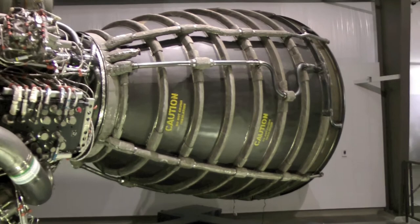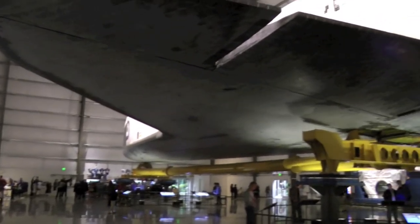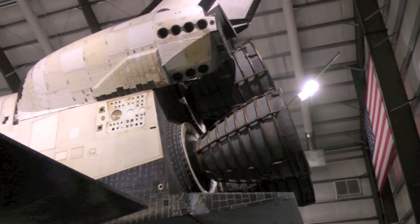Again, we're right next to the shuttle Endeavour at the California Science Center. Here's Endeavour right here. With three Space Shuttle main engines mounted on the back.